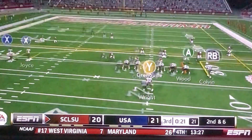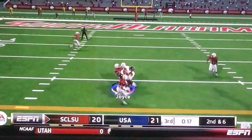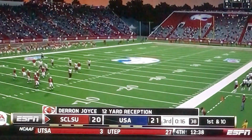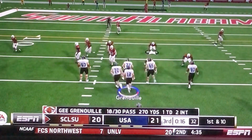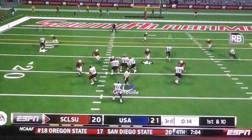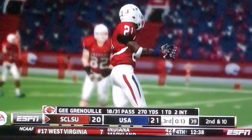Tried to make up some of the lost yards he got for his rushing totals personally. Only gains 4, but is able to rebound to get the ball to Darren Joyce once again for a 12-yard gain on the play. And that's going to be another first down for the Mud Dogs. And as we're starting to run out of time in the third quarter, the offense is trying to get humming along.